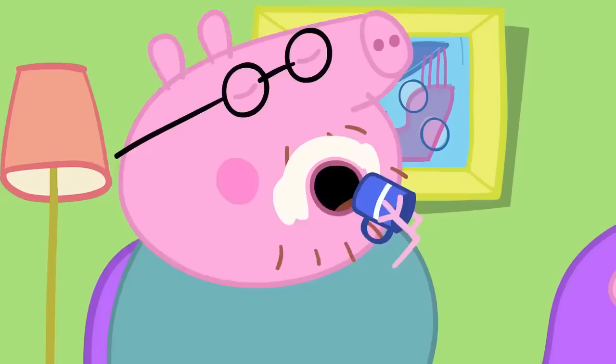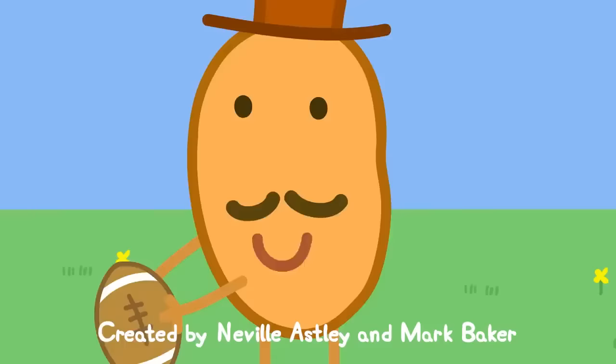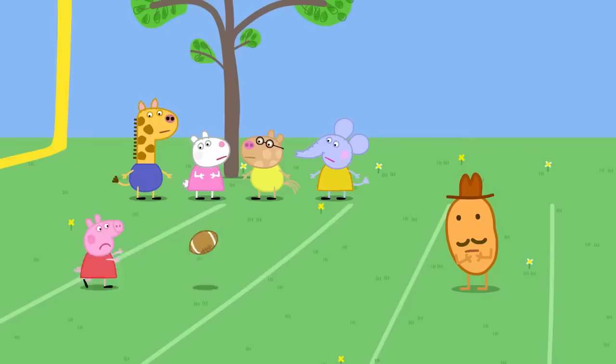Even snow monsters like hot chocolate. Go long, Peppa! Today, Peppa and her playgroup are learning about American football.